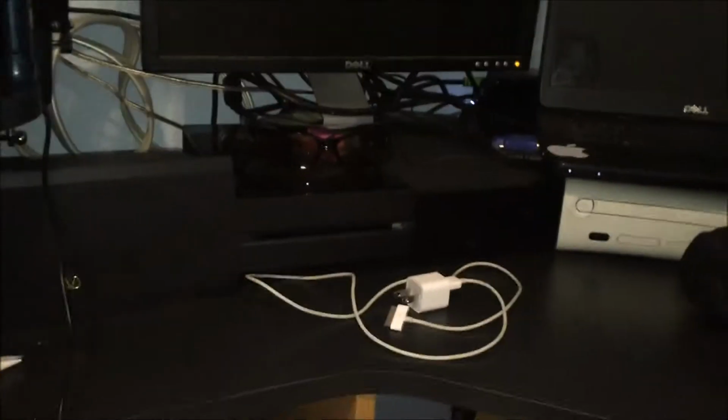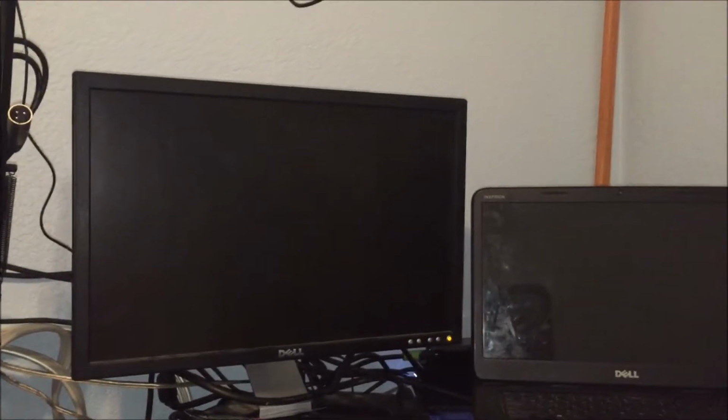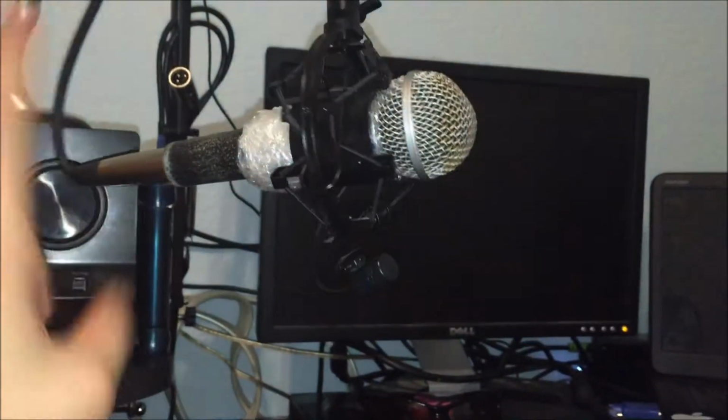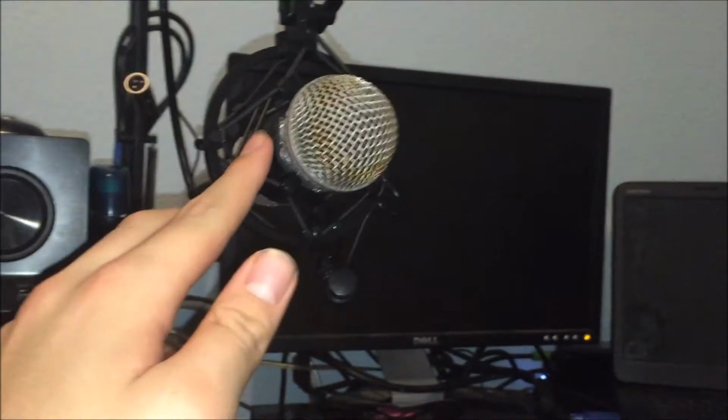Yeah, so, this is how I game. This is how I do my shitty editing, too. This is a pretty nice monitor. It's a 1680 by 1050, I think. I wish it was a 1080p monitor, but it's not. So, this is the mic stand I use, and when I use it, I have it down here. Yeah, this is an old-ish mic, but it's still a good mic, because it's an actual mic, technically speaking.